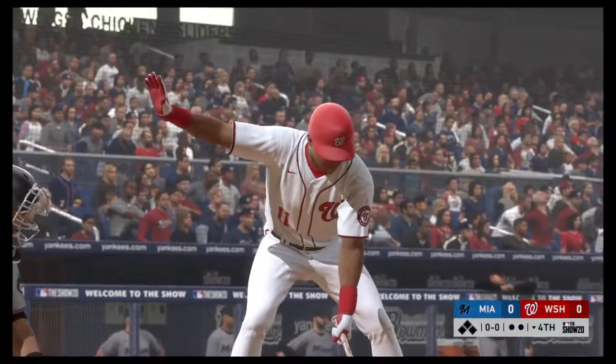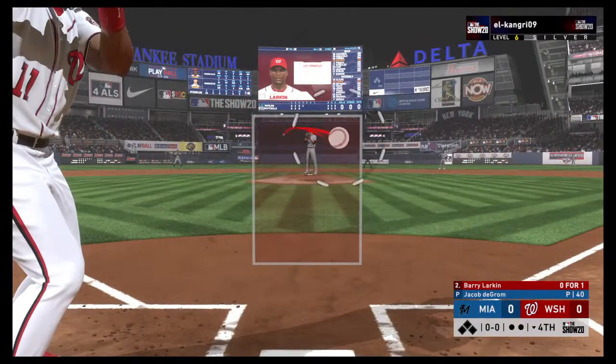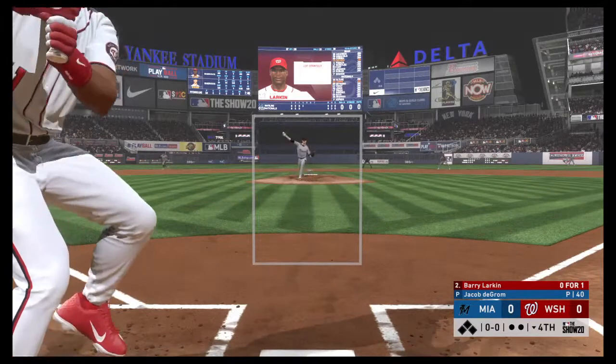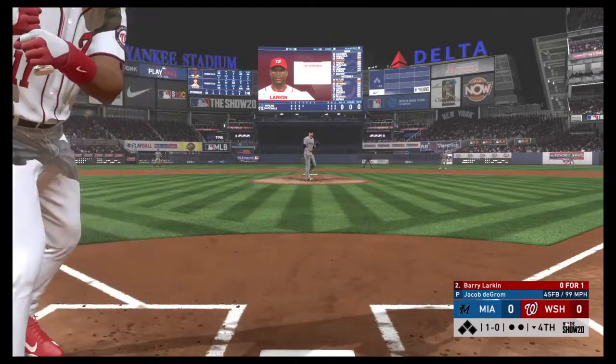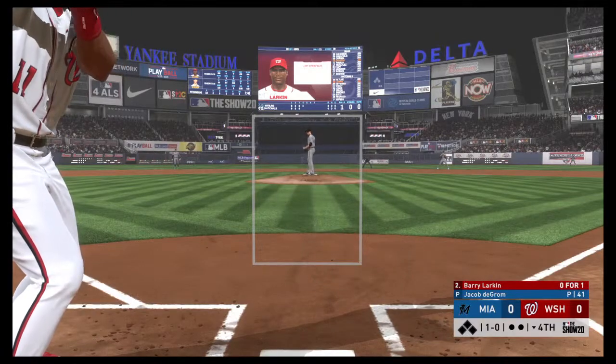At the plate, Barry Larkin. He'll look to bounce back after striking out his last time up. Yeah, and he didn't put up much of a fight either, Matty. Got to find a way. Can't go down 3 pitches. I don't care if you're staring at him or swinging at him. You have to find a way to make this pitcher work a little bit harder.